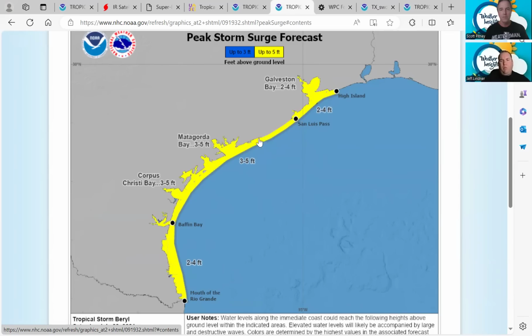So, this is roughly, up here on the upper Texas coast, about what we saw with Alberto back in June, maybe a little bit higher. And then down here on the mid Texas coast, Matagorda Bay, up towards Matagorda County, Sargent, that area, this is 1 to 2 feet higher than what we experienced with Alberto. So there is going to be some inundation. There is going to be coastal flooding. This is not a big, significant hurricane with disastrous storm surge, but there will be coastal issues as we get into late Sunday into Monday, especially, and even Monday night.